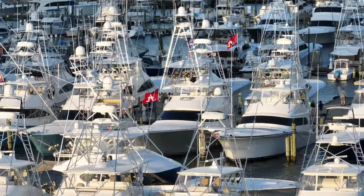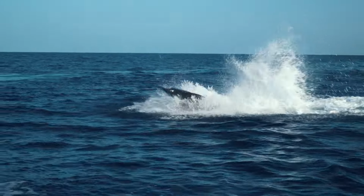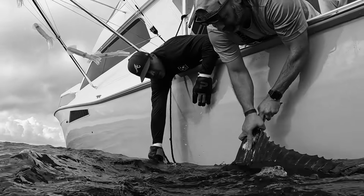Bring it on. You can tell that these marlin are angry. They want to kill and stun everything that they see. Let's go. Double header. We got one. Let's get the other. Woo!